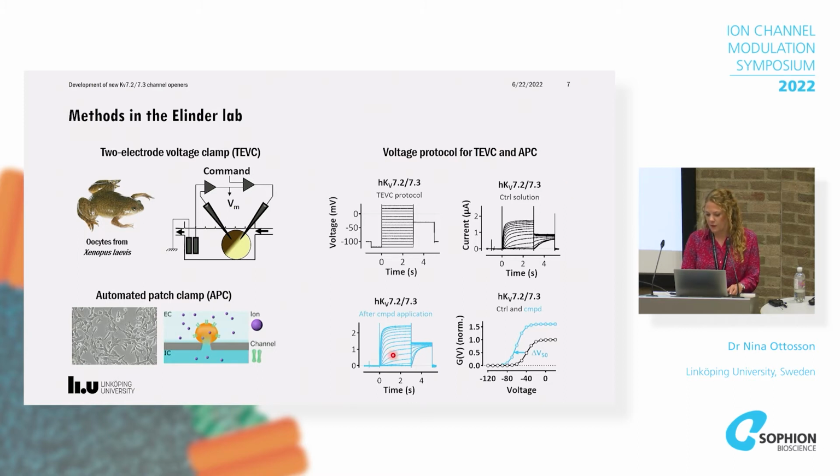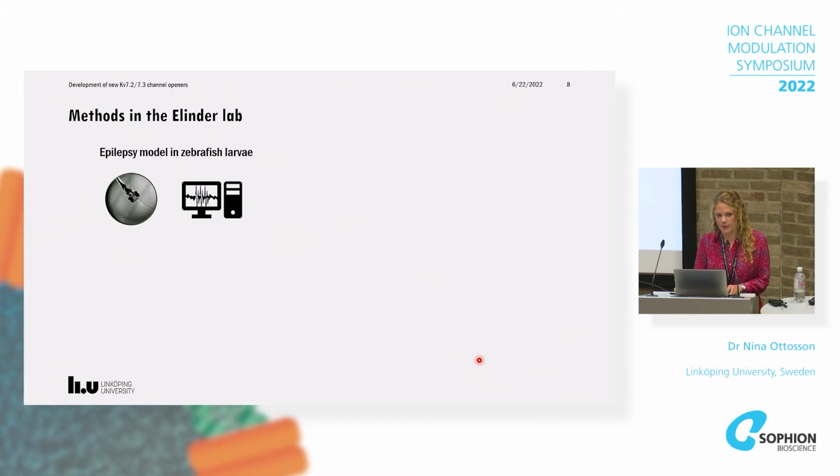And if we have a compound that has the kind of effect that we're searching for, we would like to see this shift in the voltage dependence. So that is what we are looking for. In the lab, we can also do zebrafish larvae recordings. So we can predict an antiepileptic effect of the compounds by making these local field potential recordings.